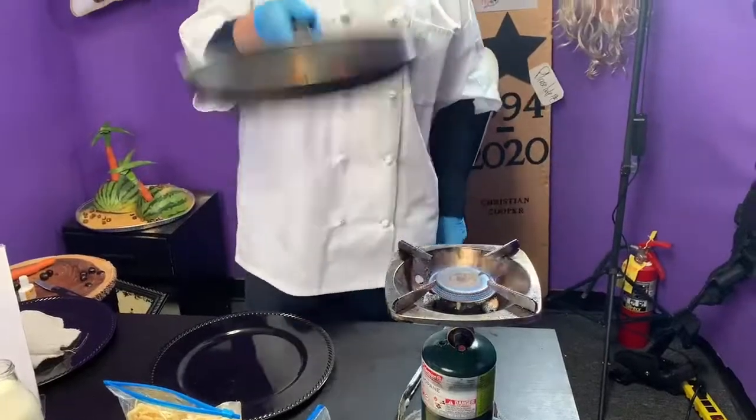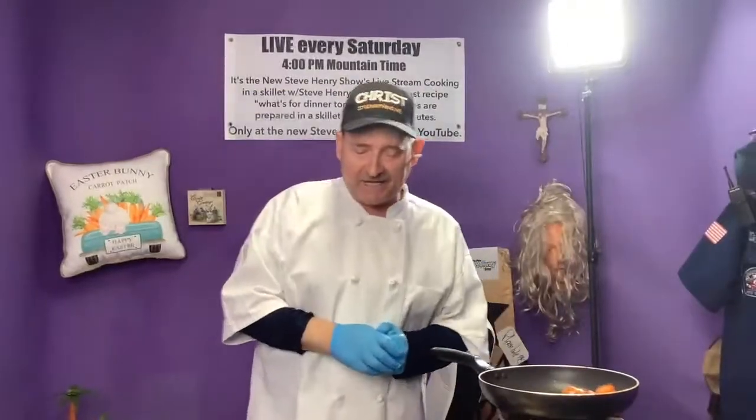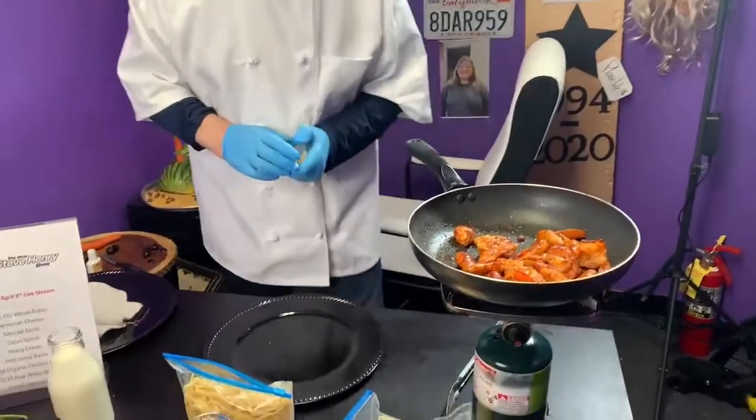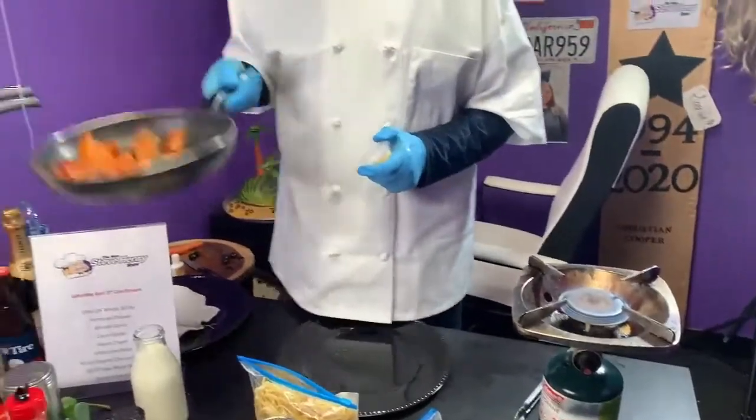When you start to hear that action, you got some action going here, and you can just get that flipping going like that. It's already blackened, so the smoke alarm issue is taken care of. We're going to go ahead and start the production here. We have our shrimp, obviously, and our chicken. This is a beautiful rendition. Just seasoning spices is all it is.